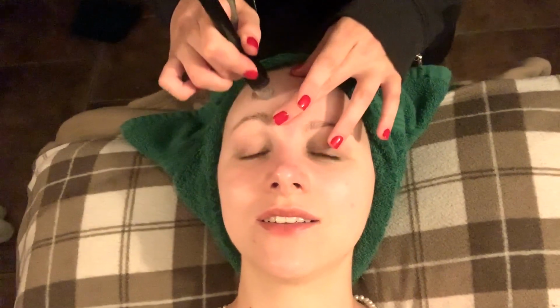Okay, yeah, so it feels like just suction. Yeah, so basically it has that little gritty tip that you feel. So that's what's going to exfoliate, and then it infuses hydration as it does it. It's kind of like scraping, but it doesn't hurt. Right. That was very relaxing. And look, I just look very dewy.